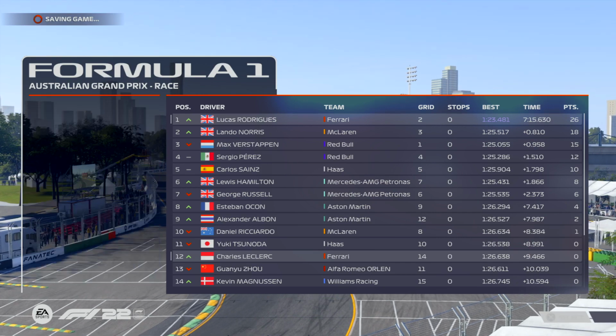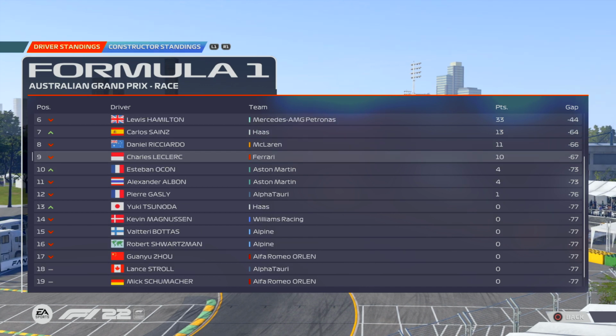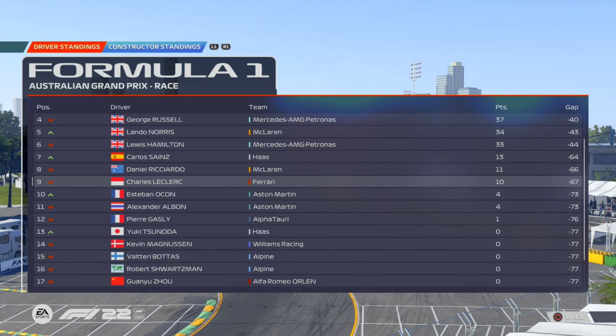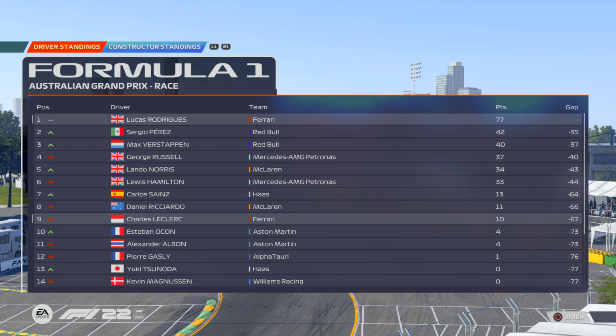And now let's take a look at the driver's standings. Rodriguez increases their championship lead. Let's focus on the driver of the day. Natalie Pinkham, come on, who do you pick? I have to give it to Rodriguez. There was a lot going on all down the field, but they were the only one who I really felt maximised their potential. Let's move on to the constructors.